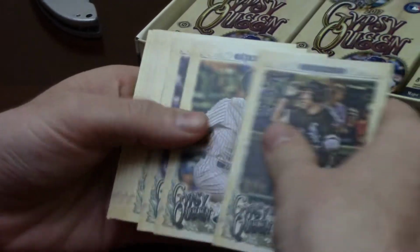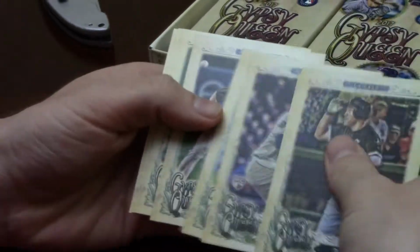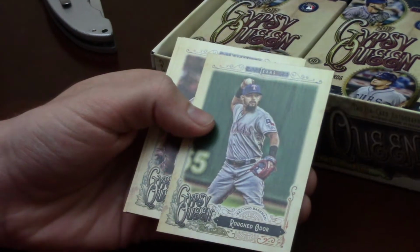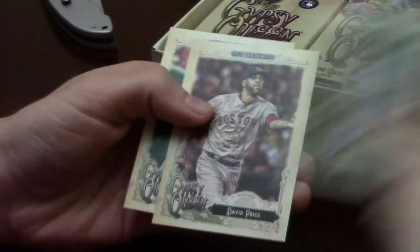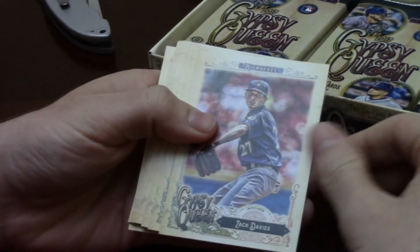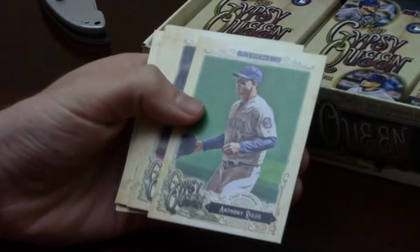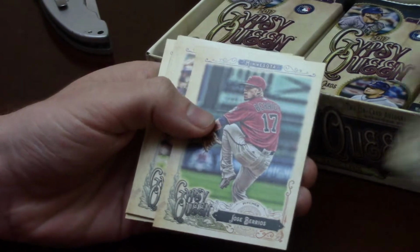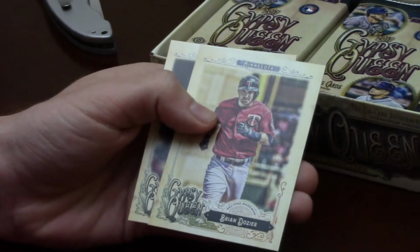Ty Frazier, Greg Bird, Matt Strom, rookie, to go with the auto we pulled. Orlando Arcia, DJ LeMahieu, I guess. Jose Reyes, Odor, man. David Price, and then Miguel Sano win that pack. Pretty sweet, man. I will butcher a few names. I do apologize for that in advance. Zach Davies, Ian Desmond, Anthony Rizzo, Craig Kimbrel. Then we got Jose Berrios, Marcus Stroman, Brian Dozier, and Sam Dyson.